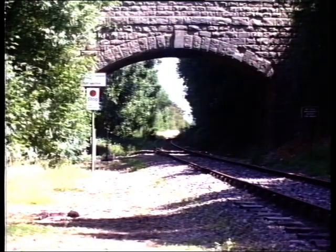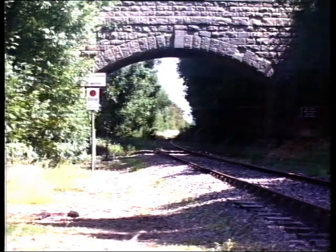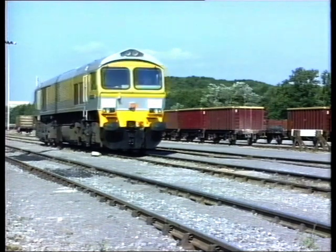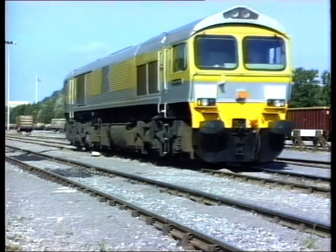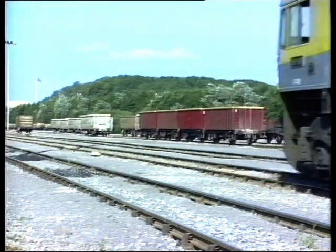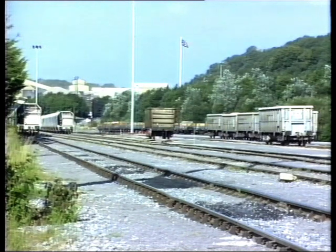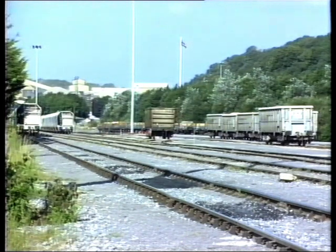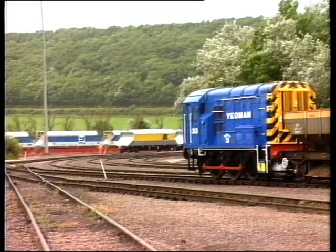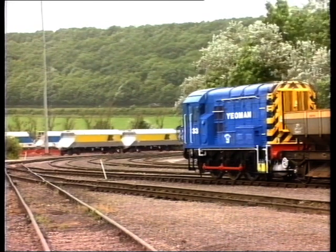The line from Cranmore leads us to the massive Foster Yeoman-owned Merehead Quarry, from which vast tonnages of limestone are conveyed by rail, hauled by Foster Yeoman and ARC General Motors Class 59 locomotives, working jointly under the banner of Mendip Rail. A General Motors switcher, seen here in the background, is used for shunting.